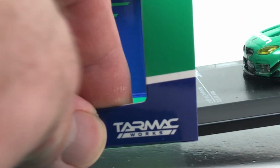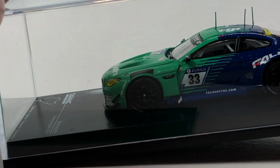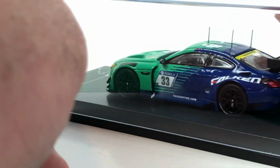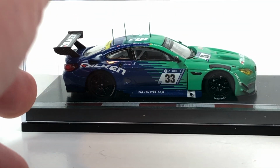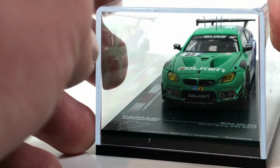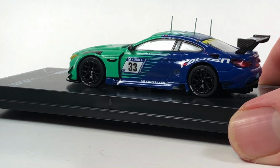So Tarmac Works, this one looks extremely fragile. It's got those little antennas on the top. I'm not even going to pull the plastic off of it right now. But maybe we'll get a closer look at it in a subsequent video. But just for now, this is what you're going to see. Because I'm not going to pull... Or am I? Yeah, I'm going to pull it off. All right.